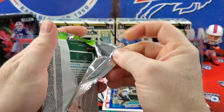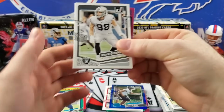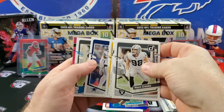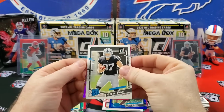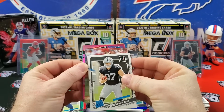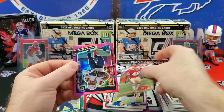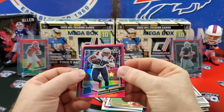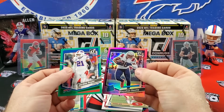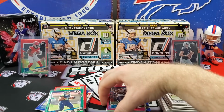All right, let's pick up the pace here a little bit, shall we? There we go, Max Crosby, base. First rookie is Michael Mayer. Behind that, Ronnie Lott on the retro. Keyshawn Boutte, what a great name. And Poyer, Jordan Poyer on the green press proof.